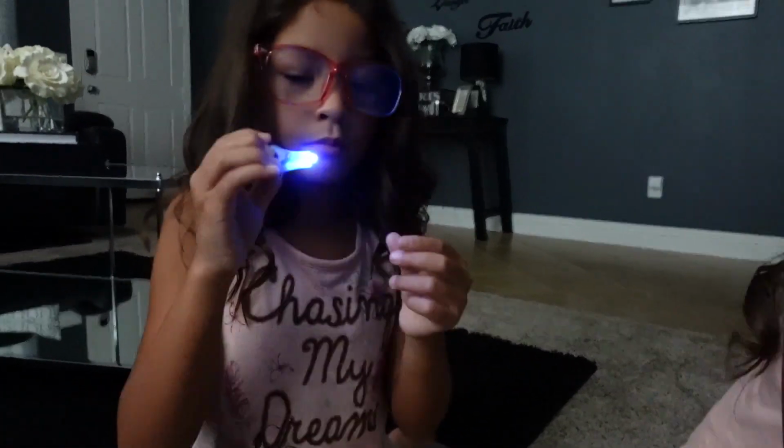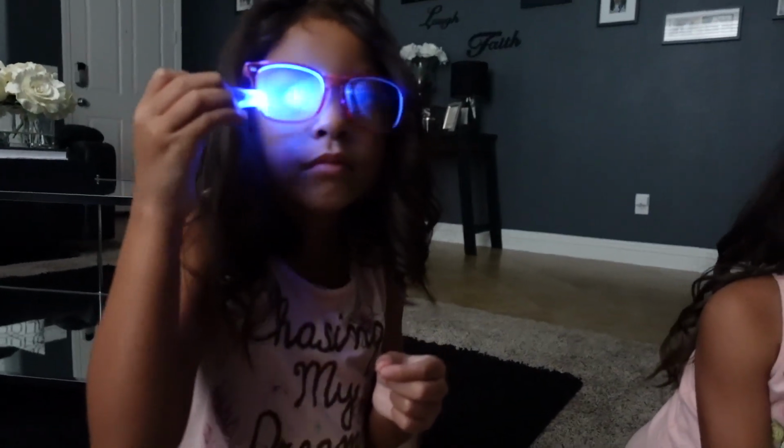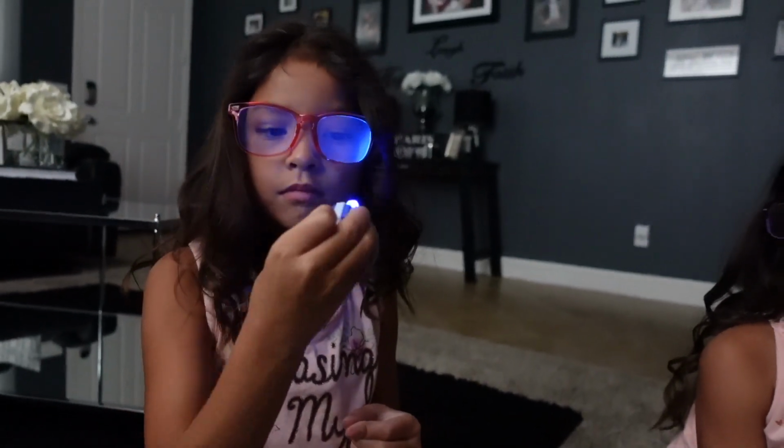These are blue light blocking glasses. Okay. So this is going to help protect your eyes because you're going to be on the computer for a long time.